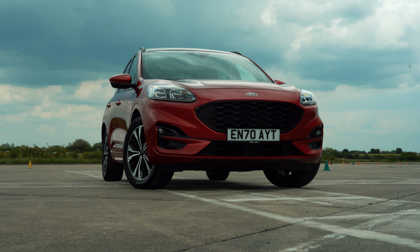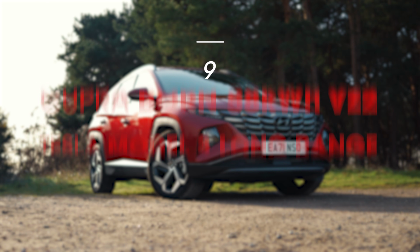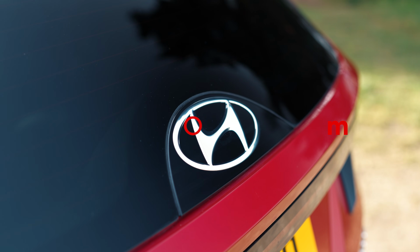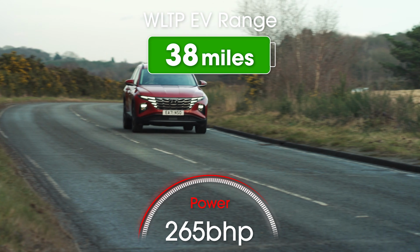Compared to similarly priced rivals like the Ford Kuga, the Hyundai Tucson is massive. There's loads of rear seat space and the boot is a great size too. And it impresses in lots of other areas, particularly with its well-made interior and comfortable ride.